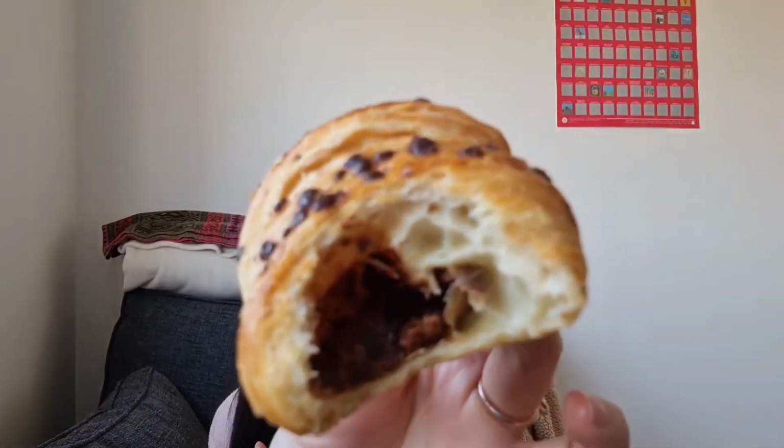That is a chocolate hazelnut. You can see the filling in there. It's really good. Not sure how it compares to other chocolate croissants I've had. If I'm honest, it's been so long since I've had a chocolate croissant from anywhere else. I've almost forgotten what they taste like. But this one is very good. I'm enjoying it.